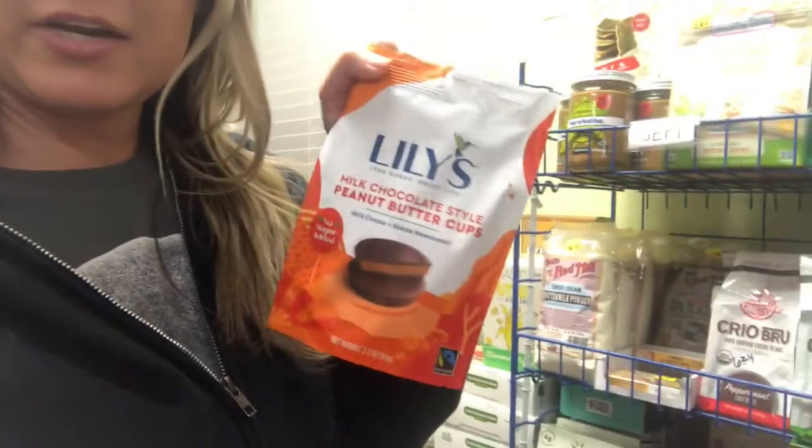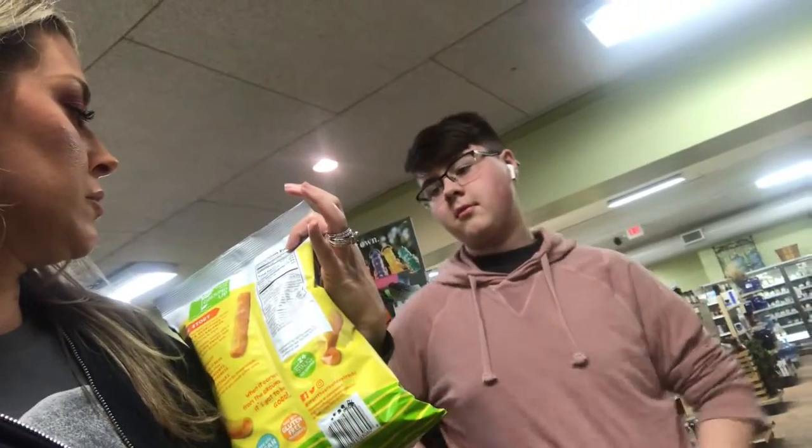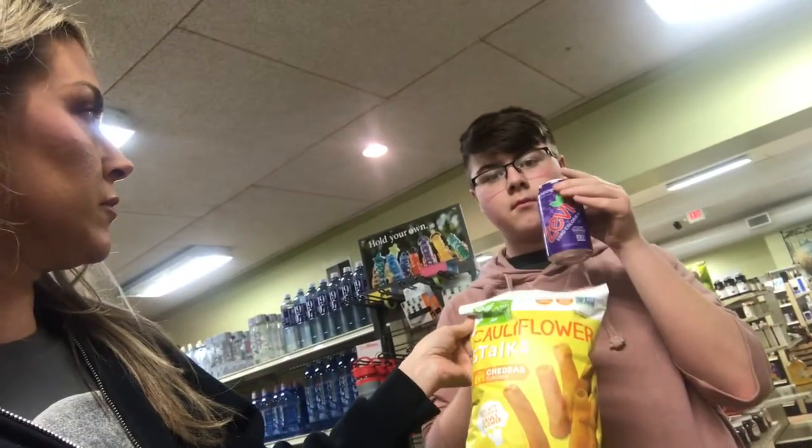Hey guys, impromptu vlog sesh. I'm at my local health food store before my son's meet, and they have this little clearance section. And this other item that we found here is the Lily's milk chocolate style peanut butter cups. We're early, so I thought we'd get a little snack because they always have a food concession, and it's so tempting. Another thing I found in the clearance is this pure gum, pomegranate mint. And he just found these cauliflower stalks. Cheddar flavor. Yeah, they're high in carbs though. Zevia is good. We'll find some other snacks.